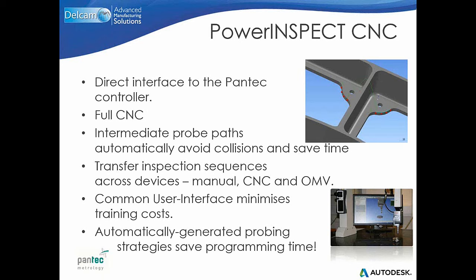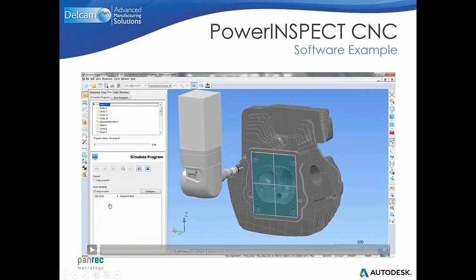In PowerINSPECT, there are automatically generated probing strategies which help to save programming time. So the points are automatically distributed when we select a circle, for example, or we can select a user-defined strategy and click where we want those points to be taken, or specify the number of points that we want to be taken for a geometric feature. So let's have a look at some of these things now in the videos.